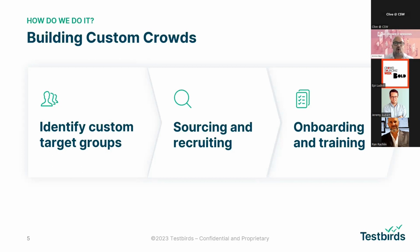And then finally, we onboard those testers and we train them. Similar to what you've heard from the previous speakers, we also have a really high quality standard where we vet our testers. We first get them to do a test, and after they do the test, we give them feedback. The test helps us to understand how well they are at executing a test, but it also helps us to see the level of communication and what type of feedback they typically give.